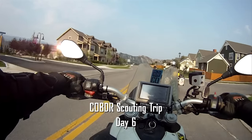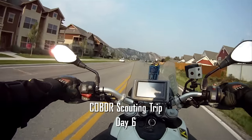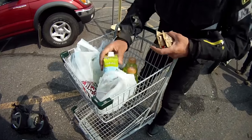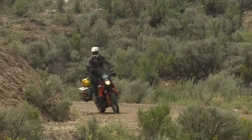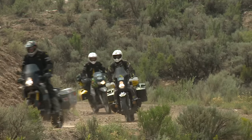Today we started in Gypsum. It's a good point to grab some fuel and grab some food. There's a gas station and a grocery store right there, so it makes it really handy. But right out of Gypsum, the terrain completely changes from anything we've seen before.